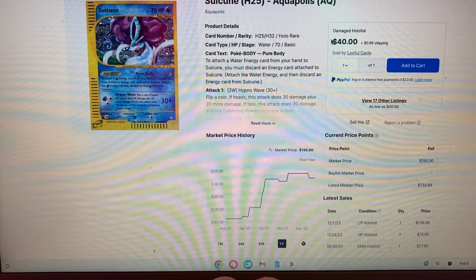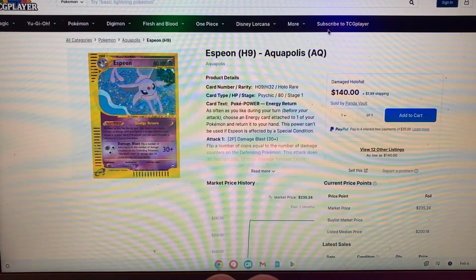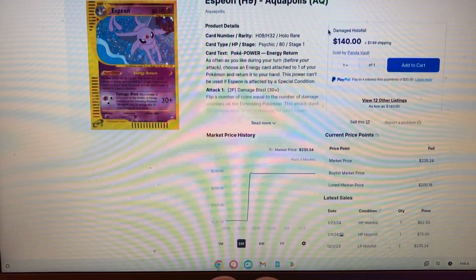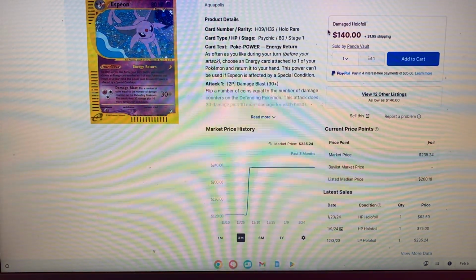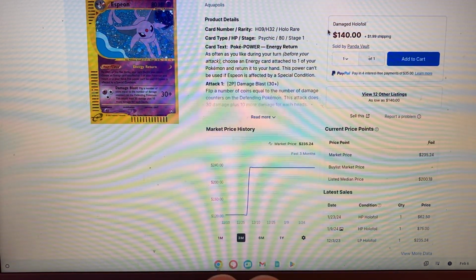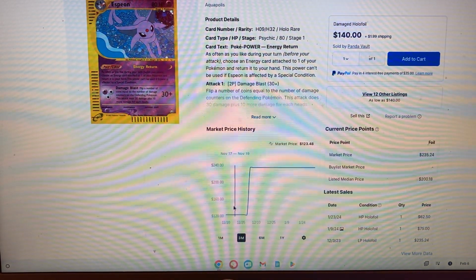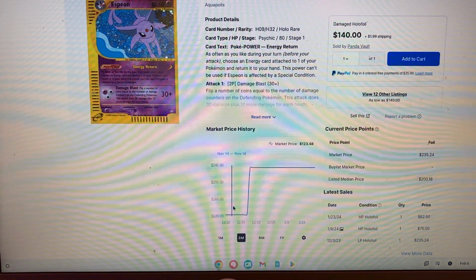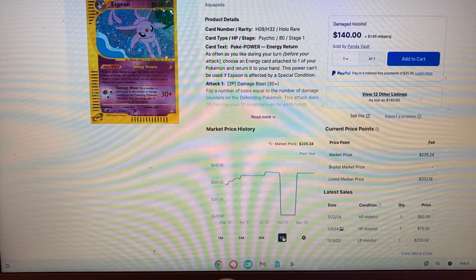At number 5, we have ourselves Espeon, not one of the legendary dogs, but one of everyone's favorite dogs. This card has reached the 2-digit of the triple digit with $235. It actually just recently exploded in price, with 3 months ago only being worth half of what it was, $123. Let's go ahead and see what last year's price tag was.